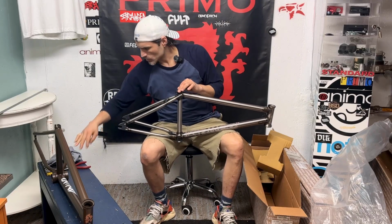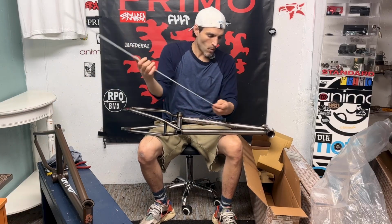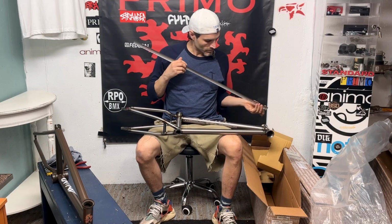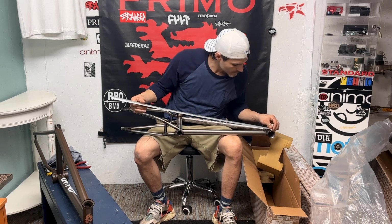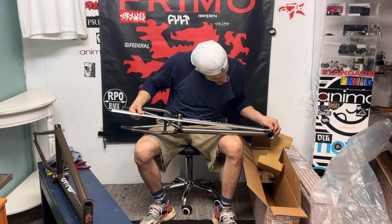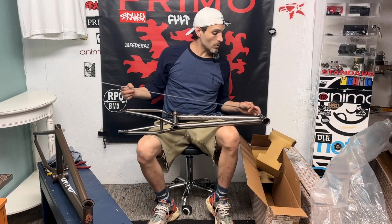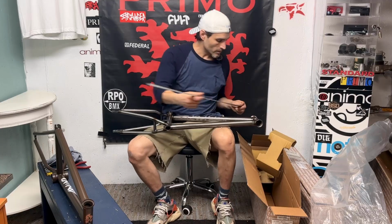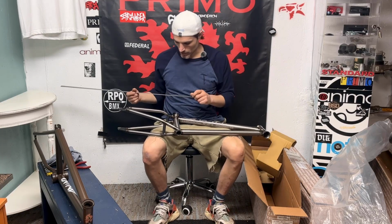So let's get some measurements for you guys on chainstay and whatnot here. We got a 21.1 top tube. I don't have my protractor, or else maybe we can get some angles. Oh, it also has these nice double gussets with this sick welding on them here too. Head tube is 5 inches. I love this gloss raw as well.